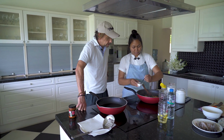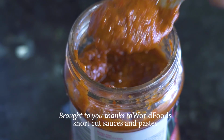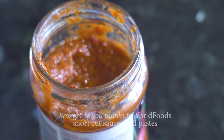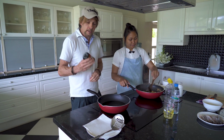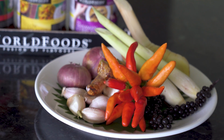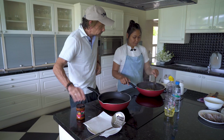And this is some soy sauce, a little bit of soy sauce. So the chili paste we're using today is World Food. It's made by World Food. And they also have an array of different sauces that you can use for quick, easy meals, because Thai foods are very complex in their pastes and their sauces. It just makes it much quicker to cook at home.